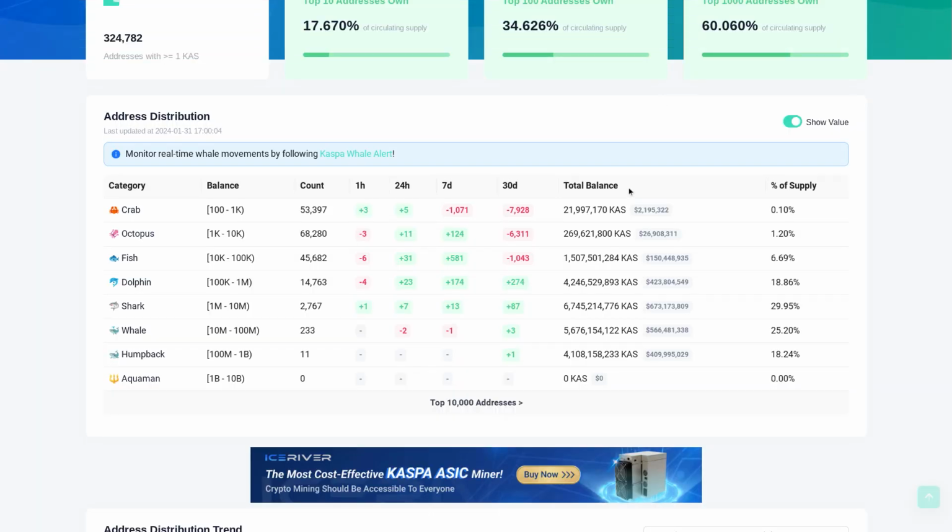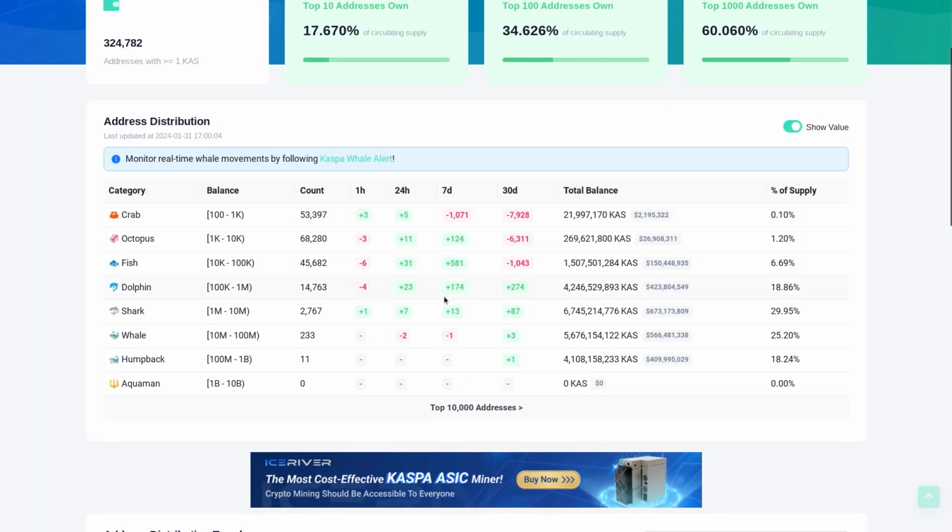Over on Kaspa here, you look at the wallet balances here. All right, one shark within the last 1 hour here. The last 24 hours, we got 7 sharks, but lost 2 whales there. All right, so 2 of them whales probably became sharks. So last 7 days, 13 sharks. And then you can see last 30 days, everything is green there.